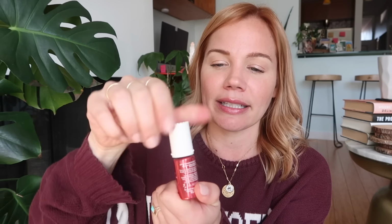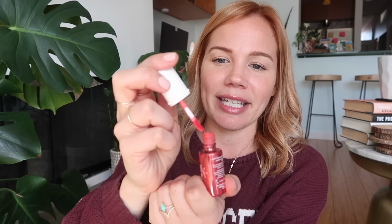This is the Play Tint from Benefit, and it is truly a tint that I've been using on my cheeks, but more so actually I've been just putting a little bit of this on my lips and then using chapstick over it and calling it a day, and it's been staying on, and I just feel like the color is perfectly flattering for me.